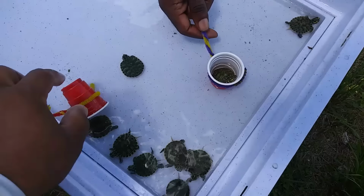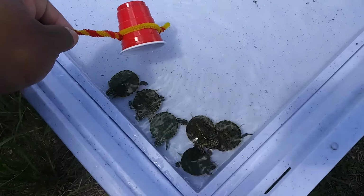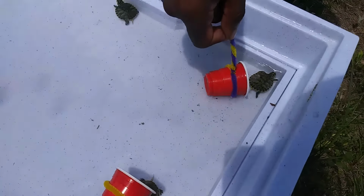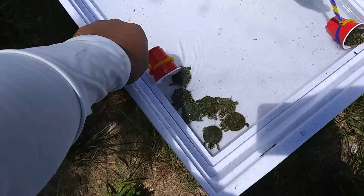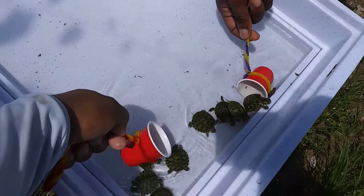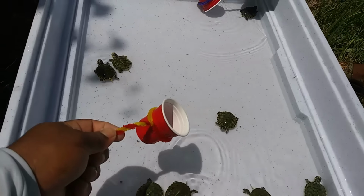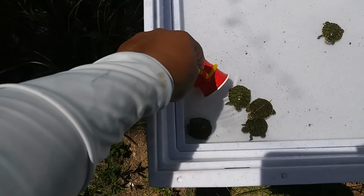This guy. Ooh, you got it. No, he's too big. Let him go. That one's too big. Oh, got him. Got him cornered. Double up on turtles. Boom. Come on. He's trying to get away. Get him. There's some in this corner right here.